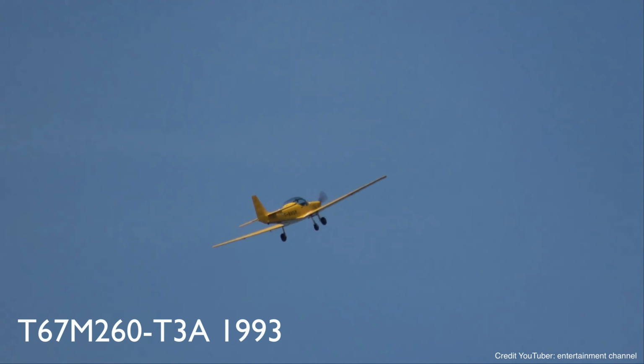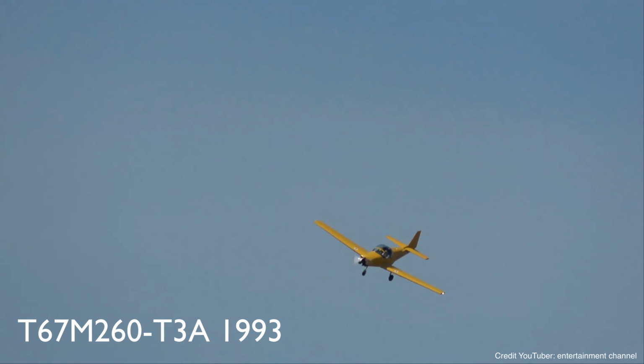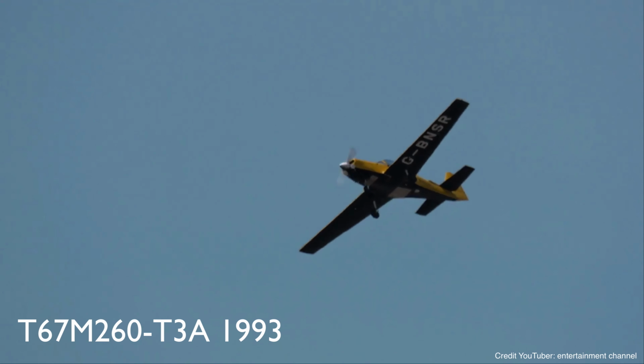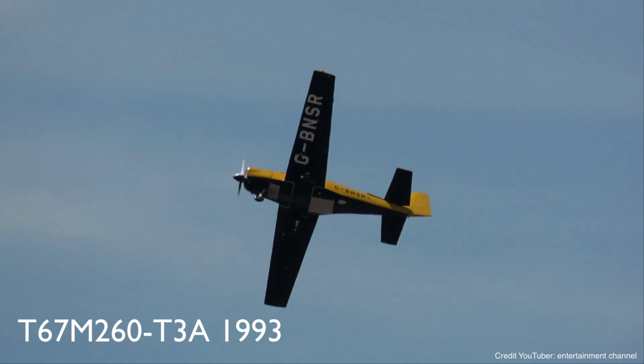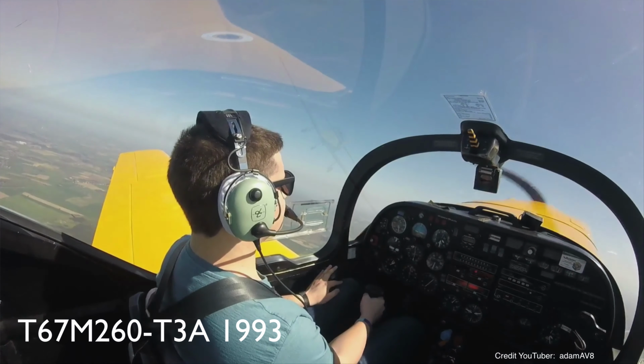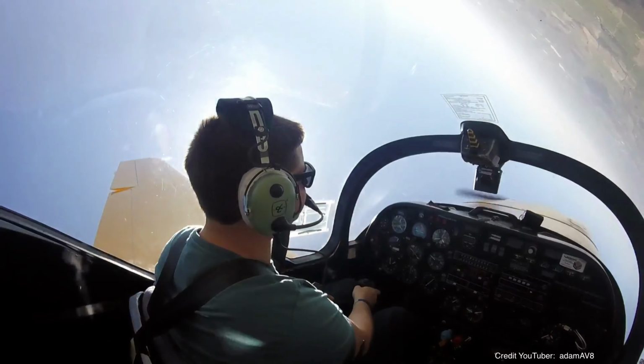Then the T67 M260 T3A Firefly, certified on 15th of December 1993, was the last military version and completely bought by the United States Air Force. They bought 114 of these, which were created and purchased by the USA Air Force. Because the T67 M260 T3A Firefly is quite a mouthful, they just call it the T3A. So what's the difference between a T3A and a T67 M260? Well, it was the addition of air conditioning, because it does get pretty hot over in the States. Obviously wasn't needed in the UK.